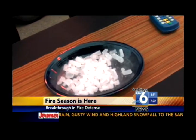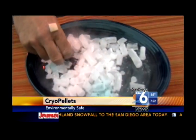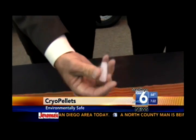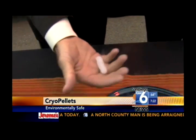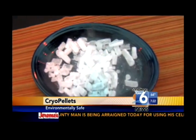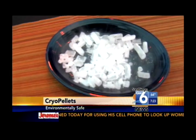Yeah, it is. These are called cryo pellets. The actual product is the cryo assault units and so on. Don't hold them too long. Right. They are very cold. They come out at minus 109 degrees, but these are all gas. They go right from a solid back to a gas. When you apply them to a fire, they fight a fire in 4 ways, which is very unique in the marketplace compared to water, foams, and other things.